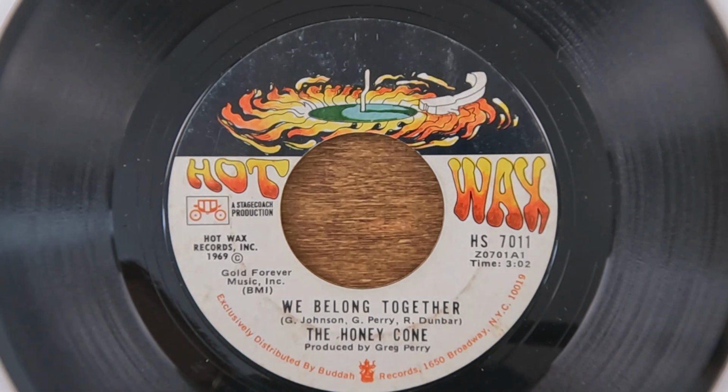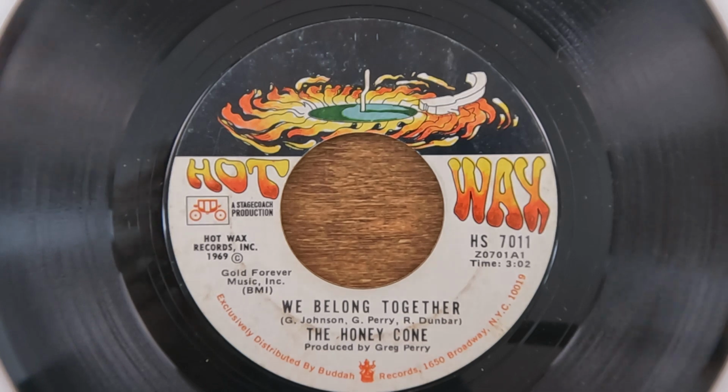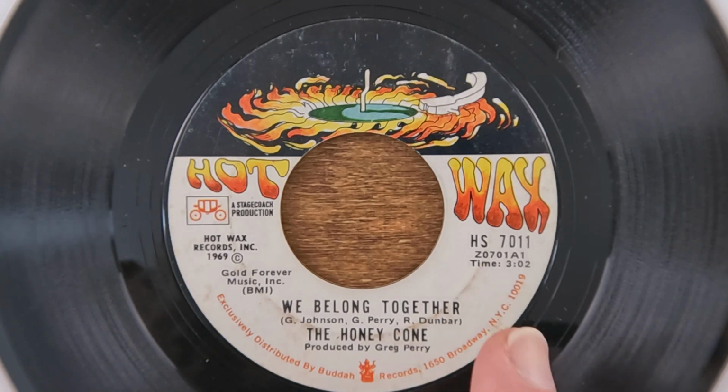We got 3 different company names, so who's doing what? But maybe it's the Hot Wax series from Stagecoach Productions, distributed by Buddha. But what a cool bit of artwork there. And it's a band called The Honeycomb, which I'm not familiar with at all, and a song called We Belong Together. And I'm pretty sure this is the A side because it's 7011, 701A1.